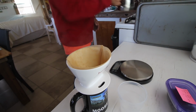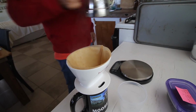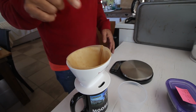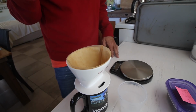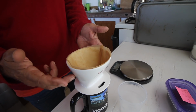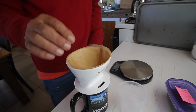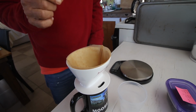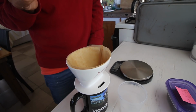Okay, this first part, like I've showed you before, always wet the filter. That way it gets rid of any of the paper taste from this filter. And I just saw another company, I'm not sure, Blue Bottle, which is another coffee company, has a similar one to this, except it says Blue Bottle on it. What they've done is their filters don't need to be washed, according to them, because they're made from bamboo. Interesting concept.